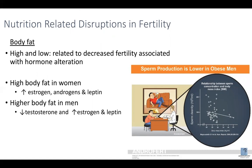Why does all this happen? It has to do with the hormones. Both high and low body weight are related to decreased fertility. It has to do with estrogen, androgens, which are generally male sex hormones such as testosterone, and leptin. Leptin is a hormone usually associated with fat cells. And leptin is the hormone that tells us that we can stop eating, that we're full, that we're satisfied. But leptin can interact with gonadotropin releasing hormone. So if there is too much fat, there will be a lot of leptin. The leptin will stimulate the hypothalamus to stimulate gonadotropin releasing hormone.